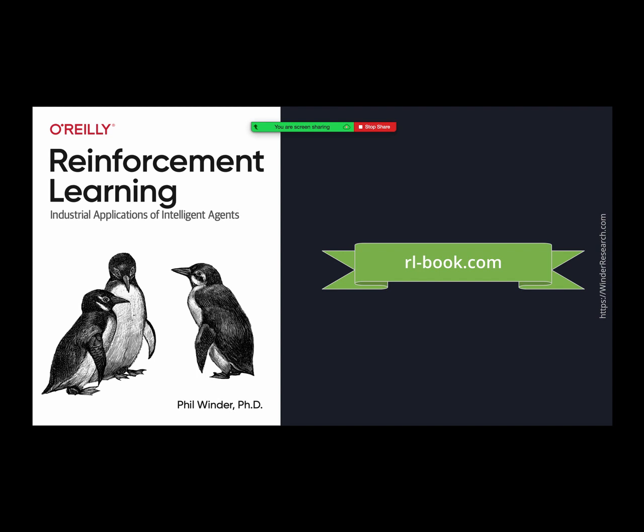The whole goal of the book is to try and take a lot of the inspiration that I saw from academia, a lot of the examples, a lot of the algorithms, and try and bring them into industry a little bit more, because there are lots of examples out there and there are some really great use cases, but there hasn't been much adoption in industry yet. So this book is an attempt to try and bring some of that academic knowledge to industry. I'll put this link on at the end again, but if you're interested, you can go to rl-book.com.